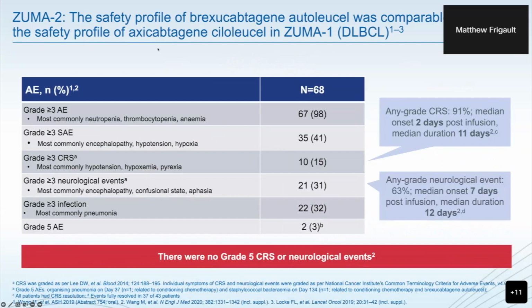Looking at the overall safety profile, it was comparable to ZUMA-1. So again, we did see adverse events and severe adverse events, but I'll just focus here on grade 3 or higher CRS of 15%. There's 31%, a little bit higher, not sure if it's statistically significant, than what we would overall consider from the ZUMA-1 study. But long story short, this again seems to be acting more like axicabtagene in large cell lymphoma, whereas we did see decreased toxicity with the follicular lymphoma cohort of axicabtagene. And again, there are no grade 5 CRS and neurological events. I think a lot of this has to do with our improvement in overall management of these patients.